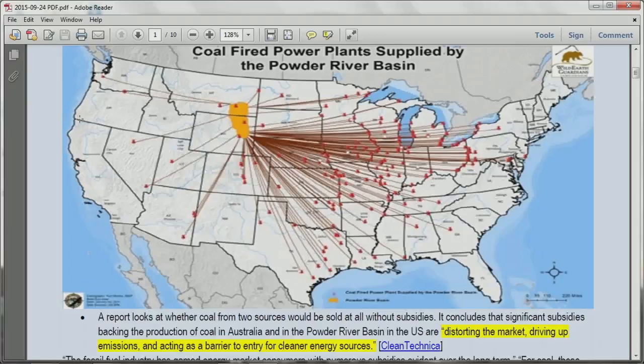That's what that map is showing. The connection of the Powder River Basin with the places where the coal is used. Exactly. And it's used all over the place, mostly in the eastern half of the United States. This is all open pit mining back there. It's not underground mining. We've seen some pictures of open pit mining that are unbelievable.